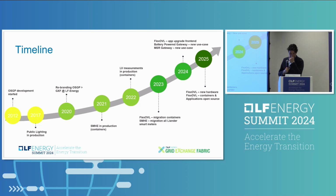In 2023, we transitioned into containers, and all smart meters of Alliander were added to GXF. And the latest development is the standardization of hardware. There we use gateway devices, a battery-powered one, and one with edge computing. And this is the basis for several new chains and also integration of IoT devices.